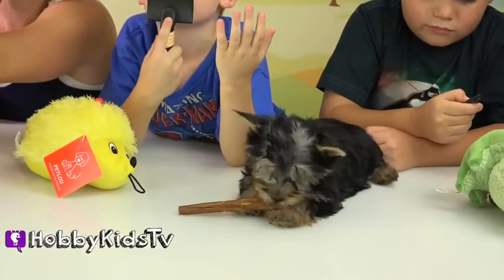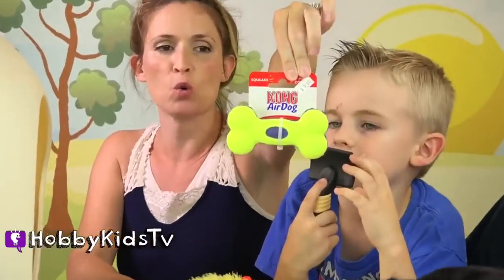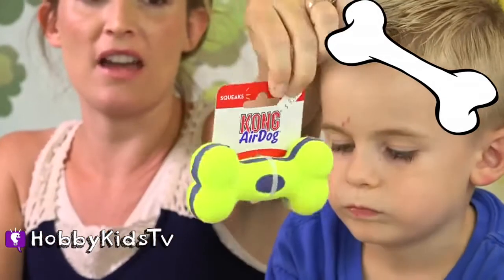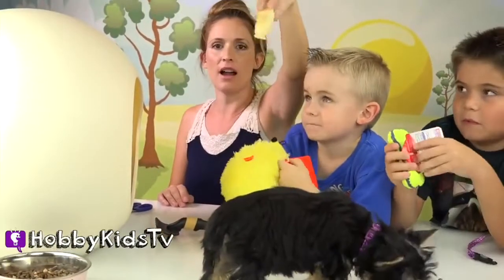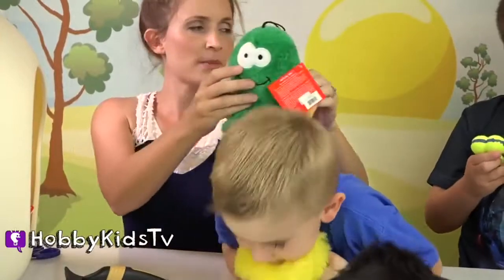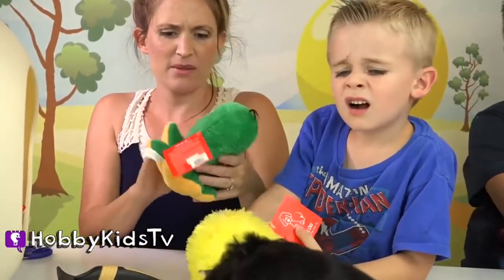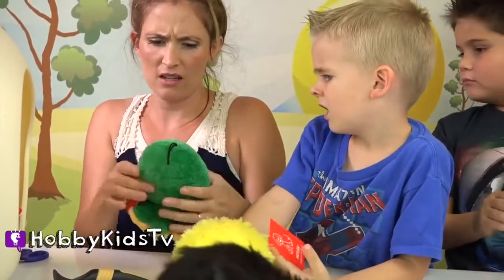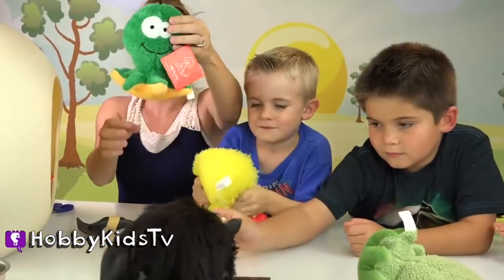The next surprise we got her is a Kong Air Dog bone. She can chew on that. That would be cool. We got her another little rawhide. I'm gonna open this for her. Got her another green octopus. That one's even greener. This one doesn't squeak. Does it squeak? There it is. It squeaks. Doesn't seem to care about it though.